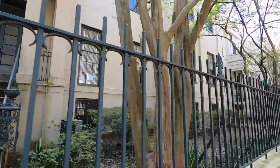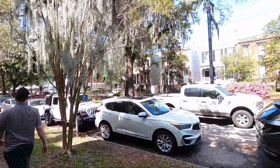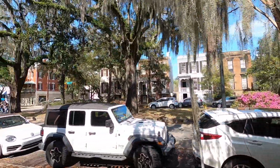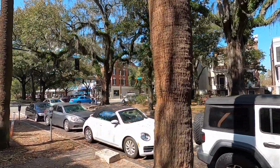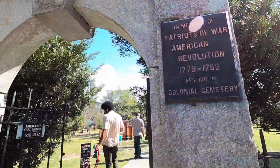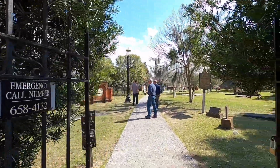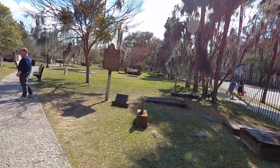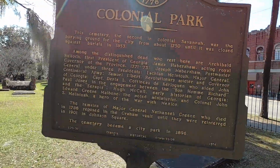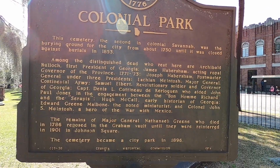Ironwork is a common thing around here too in Savannah. You'll find some nice stuff though. We're at the corner of Liberty and Abercorn. We'll go through some of the squares too. I don't know if the light's going to bleach that out or not from behind, looking into the sun.